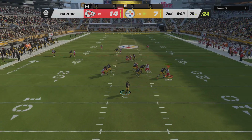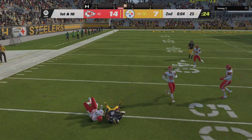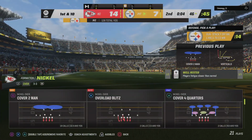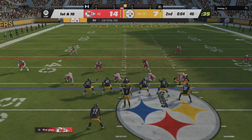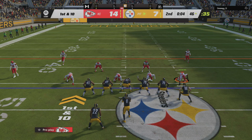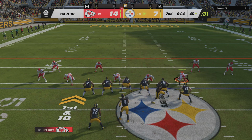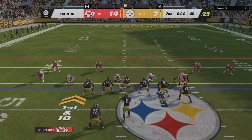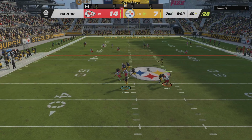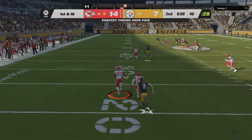After the pick 6, here's Pickett to try again. That ball caught by the former Toledo Rocket, Deontay Johnson. And with just 4 seconds left in this first half, a timeout call. And they line up now for what will likely be the last play of the first half. Final play of the first half. Here's Pickett. He rifles one that's intercepted.